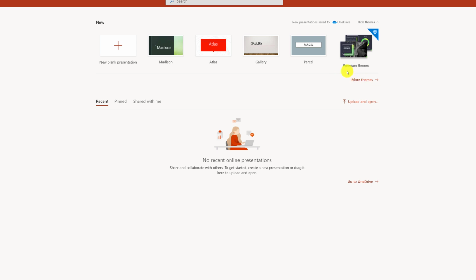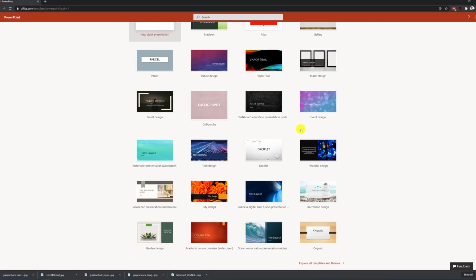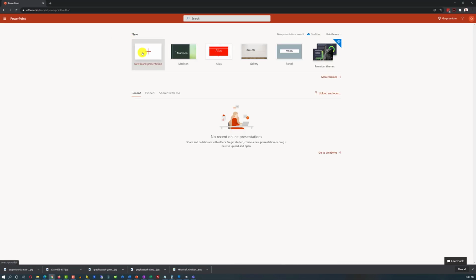Most of them are available for free, but there are some premium ones that Microsoft offers you. If you're not satisfied with the list presented on the screen, you can click More Themes and you will have a lot of additional choices. I'm going to go back and select New Blank Presentation.